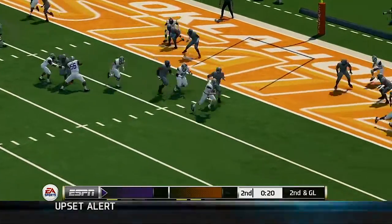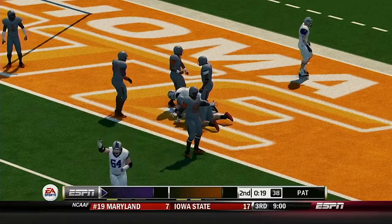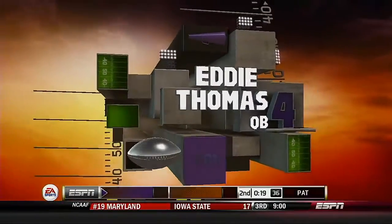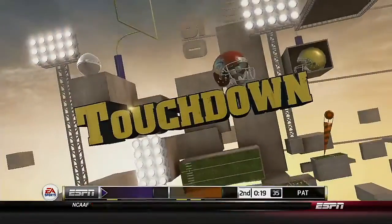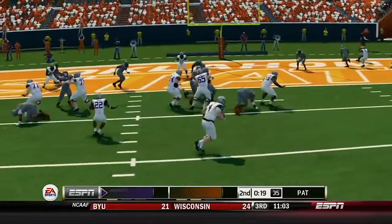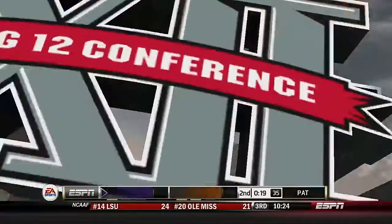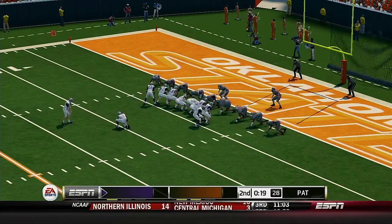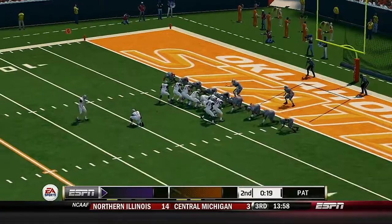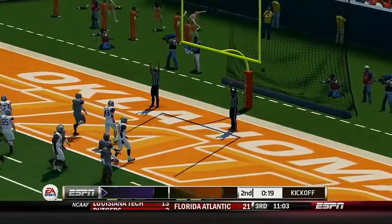He's scrambling. Decides to take it himself, and he's got it. Touchdown. Boy, this quarterback has great instincts, but he showed his smarts here as well, seeing that there was room to run for the touchdown instead of trying to force the pass. Here's the PAT to tie this thing up. He splits the uprights with the extra point.